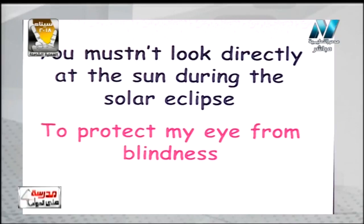Because again the sun or the solar corona، الأشعة الخارجة من الشمس أو الهالة اللي موجودة حوالين الشمس، keeps on emitting harmful radiation such as ultraviolet radiation and also infrared rays. الأشعة اللي خارجة من الشمس في الوقت ده بتكون ضارة جدا، زي الأشعة تحت الحمراء infrared and ultraviolet أو الأشعة الفوق بنفسجية. So again you mustn't look directly at the sun during the solar eclipse to protect my eye from blindness، عشان تحمي عينيا من blindness العمى.